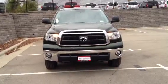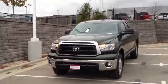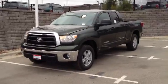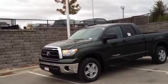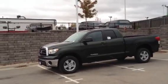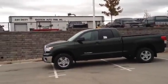I've got a 2012 Toyota Tundra Double Cab. This is a 4.6 liter V8 equipped Tundra Double Cab, and this is a little bit of a reconfiguration in terms of packaging by Toyota this year. Interesting to see this. Not only did we lower the price of the truck from last year, but we included some options that everybody wanted. Fog lights in the front, aluminum wheels, privacy glass in the rear, sliding rear window, towing package of course.